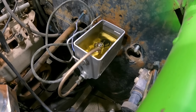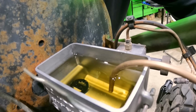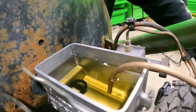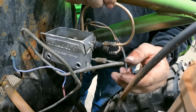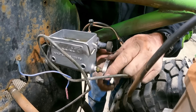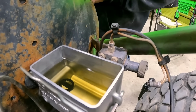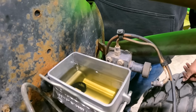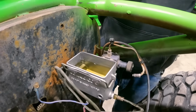Tiny bubbles. Put the brake line up. Is it stopping yet? Is it stopping? It's not stopping more. How's the stopping power? The pedal feels kind of mushy. I'll take that. Pedal doesn't go anywhere anymore. What do you mean? It's coming back extremely solid. Like it's right there. Perfect. That's what you want. Yeah, that's kind of what I was going for.